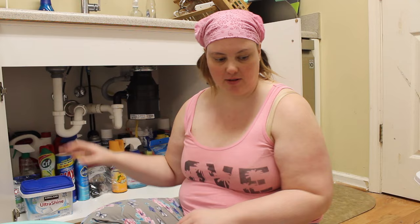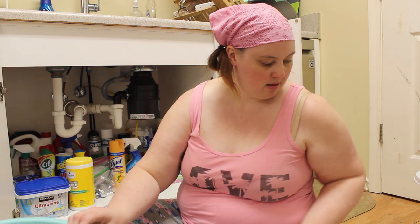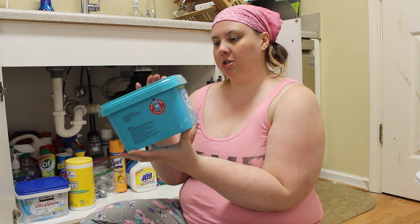Same thing with my Clorox wipes. Keep finding these little things. Could have put the 409 back here. Should try to use that up if need be. Hand soap there. This is an empty dishwasher container, and what I like to use this for, I think I already said, is my trash can. Like my miniature trash can for when the door's closed.